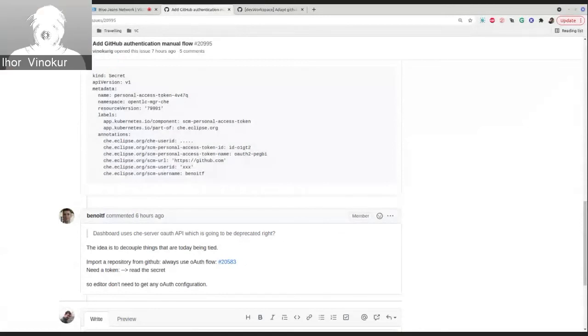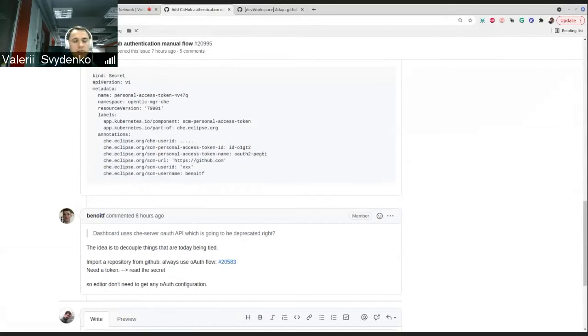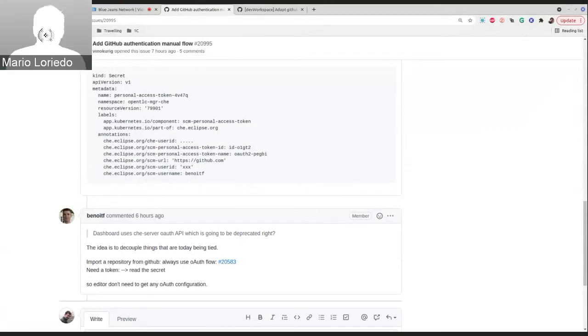So just to clarify, we are not going to provide another way to add that token. We only expect that Che was deployed with a pre-configured token, and that's it. Yes, okay. So we show a warning if it's not there, with some instructions. If the secret is not there, I follow the instructions, I create the secret, I put the token inside the secret. At that point, my workspace should work. So I expect the GitHub pull request extension to work, right?